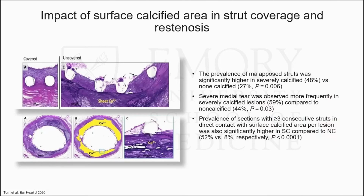They found that the lesions that were heavily calcified were less likely to be covered. Normally what we'd want to happen is that when you put the stent, the epithelium would cover these stents, and that would decrease the risk of restenosis. But when there was heavy calcium, and especially when the struts were in proximity of the calcium itself, they were less likely to be covered. And these arrows are actually pointing at macrophages that are covering the struts itself.